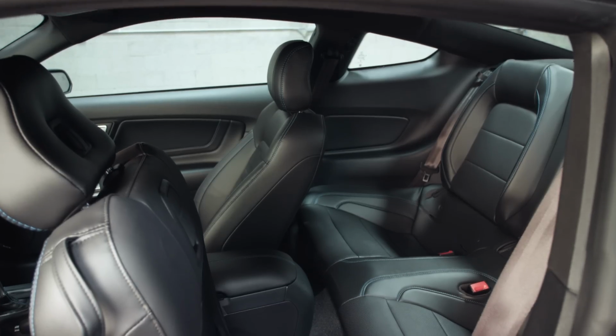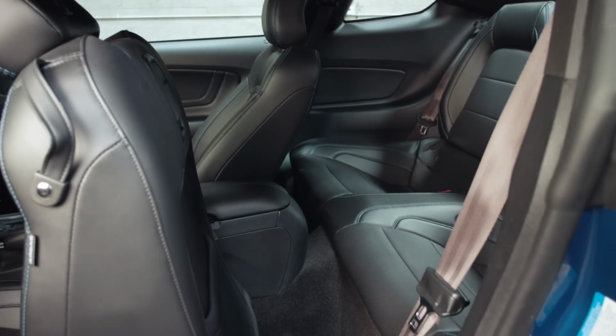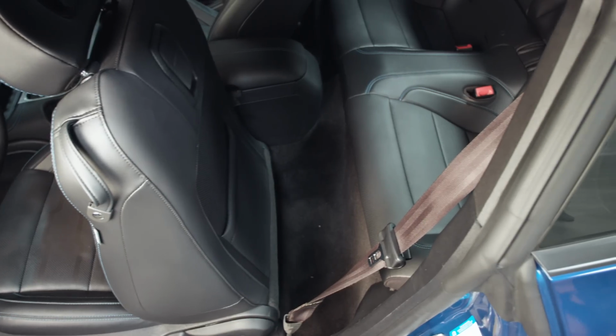At this point, people know that the 4-passenger part of a Mustang is not a promise that they really plan to keep. There's no legroom back there. Not only is it uncomfortable once you're back there, but it's really difficult to get in and out. I mean, you basically have to fling yourself out over the seat.